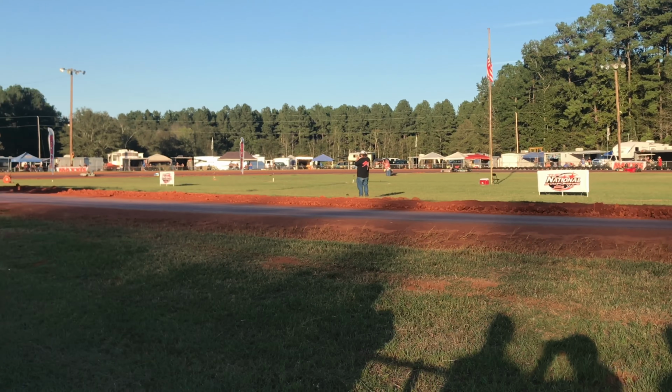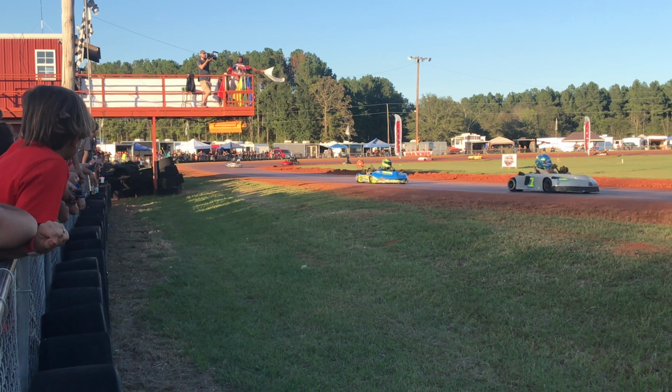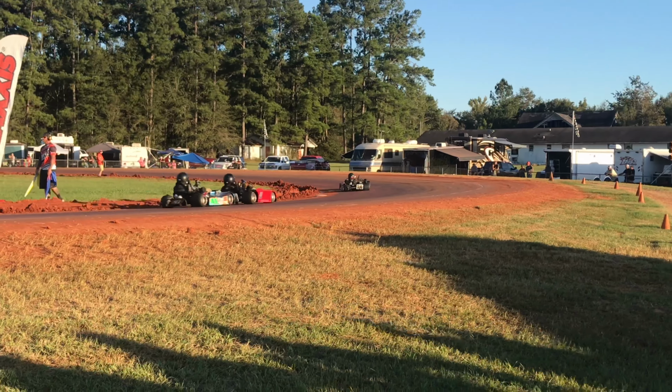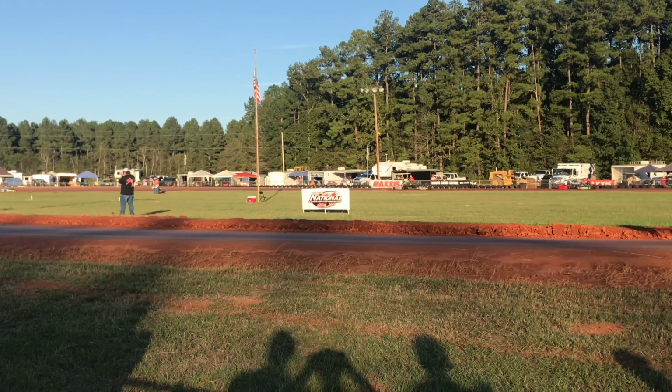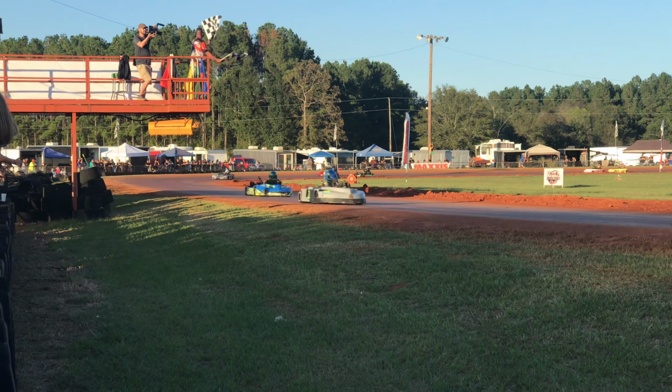And a challenge for 5th, it's going to be DeCaire to the inside of McCorder. They're fighting for the number 5 spot. As the leaders come back to the stripe for the white flag, midpoint down the back straightaway. Final lap for Chase Williamson. Third in third, fell back to 12, worked his way all the way back. Williamson takes the Junior 2 Light Championship event.